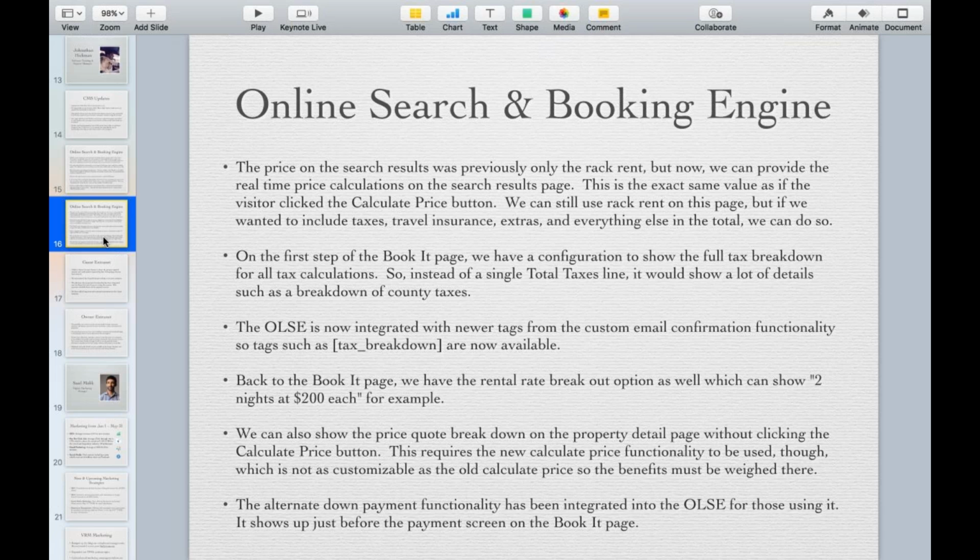On the first step of the bucket page, we have the configuration to show the full tax breakdown for all tax calculations. So instead of just a single total taxes and fees line, it would show details such as county taxes and things such as that.